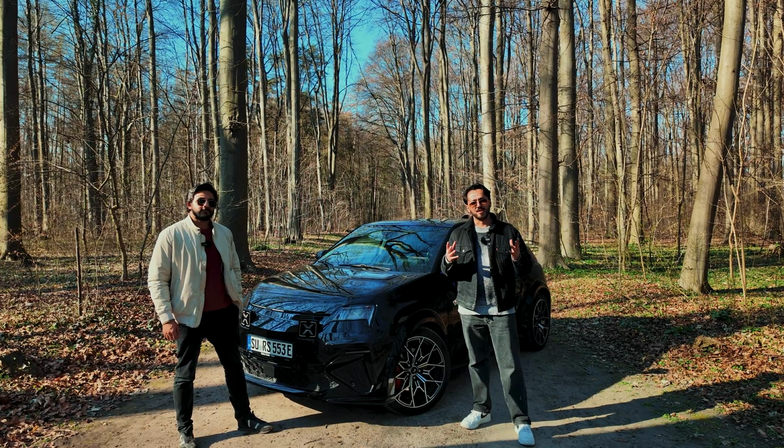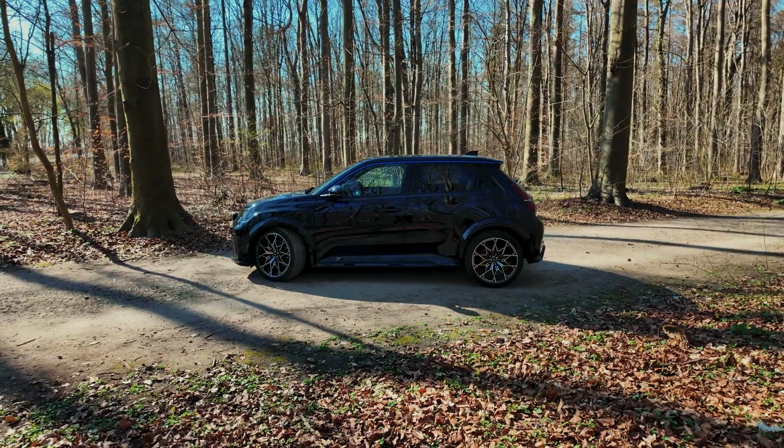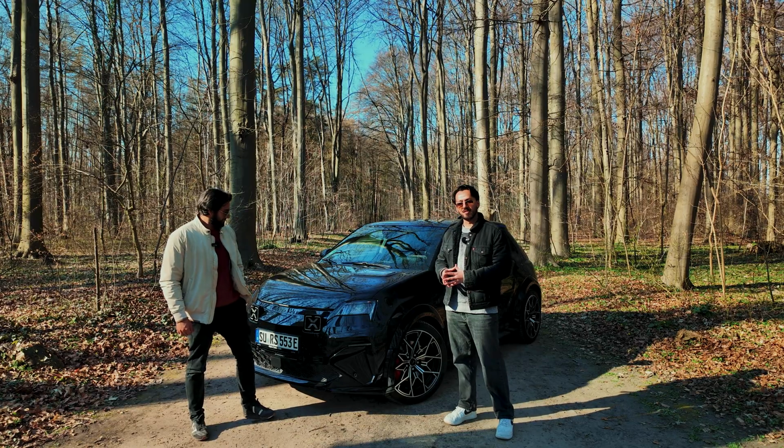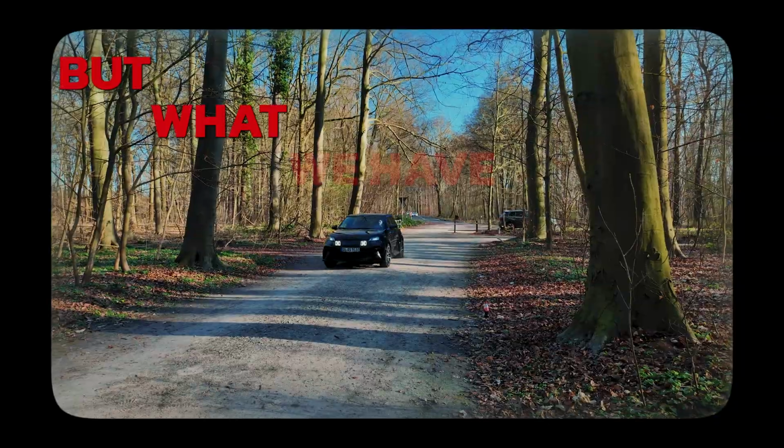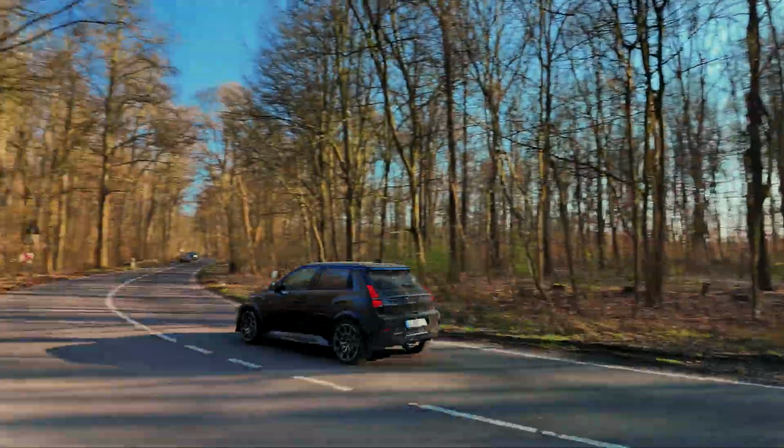On today's episode, we're going to be featuring a French pocket rocket. As you all know, the era of the combustion engine is unfortunately fading away, but the hot hatches happen to be evolving. This one brings out an impressive 281 horsepower, but what we have to see today is, is it only numbers or does it actually provide the raw thrill?